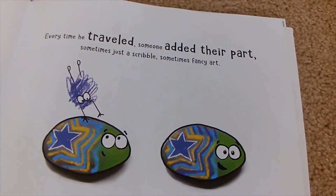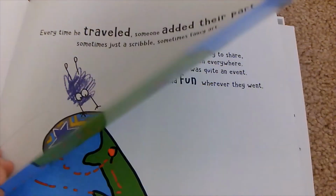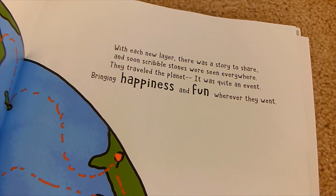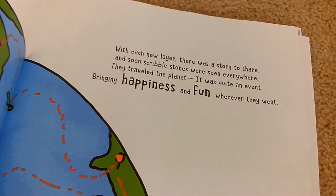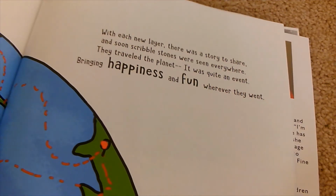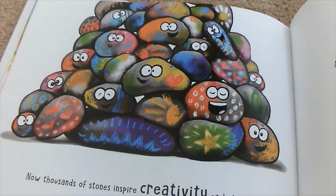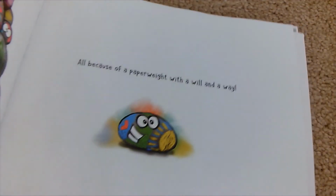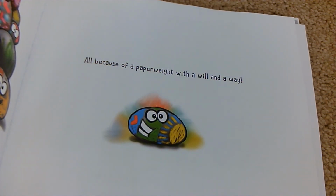Every time he traveled, someone added their part, sometimes just a scribble, sometimes fancy art. With each new layer, there was a story to share, and soon scribble stones were seen everywhere. They traveled the planet. It was quite an event, bringing happiness and fun wherever they went. Now, thousands of stones inspired creativity each day, all because of a paperweight with a will and a way.